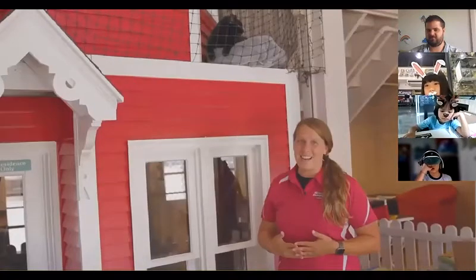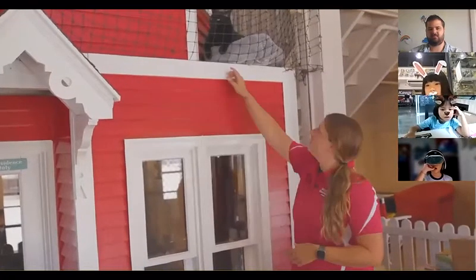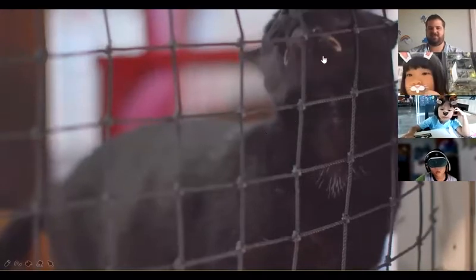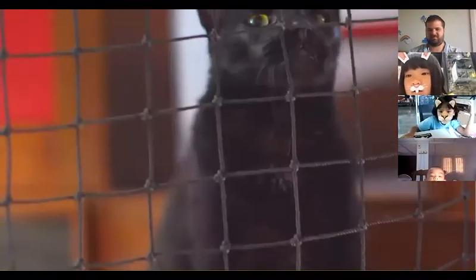Cats are fascinating in the way that they experience the world. They use their whiskers to navigate. Look at the cat. Do we like cats, students? Yeah, me too. Around areas like this cat house, their whiskers tell them how big or small spaces are, plus they can see at night.